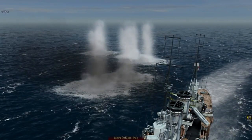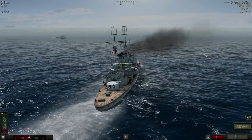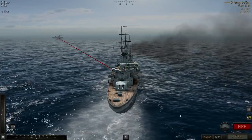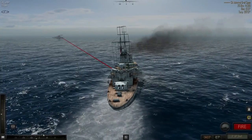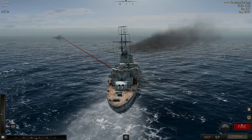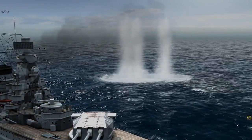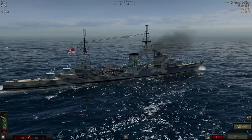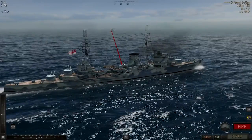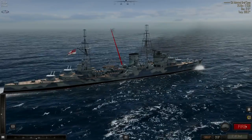Good God, she can't keep taking these 11-inch shells. Right, she is doing flank speed. Let's turn her slightly to port, just trying to reduce the profile a little bit more. 13.5. We'll go 13.3. Fire. It's close, but no cigar. Right, go on, Ajax. This is the one. 21.6. That seems very short, but let's go 21.9. Fire.